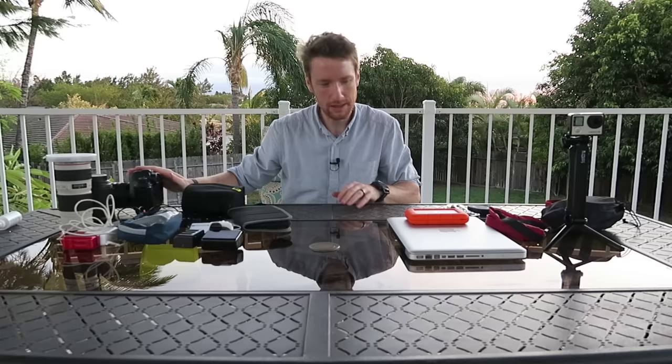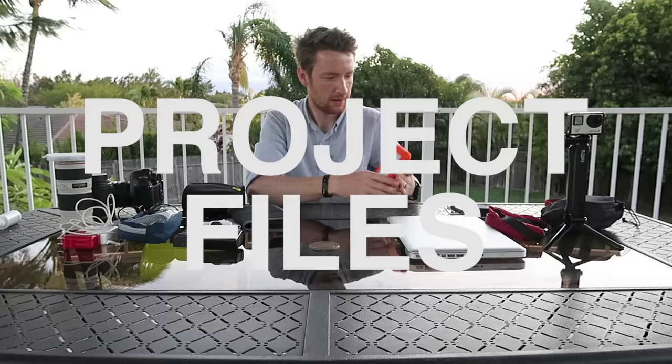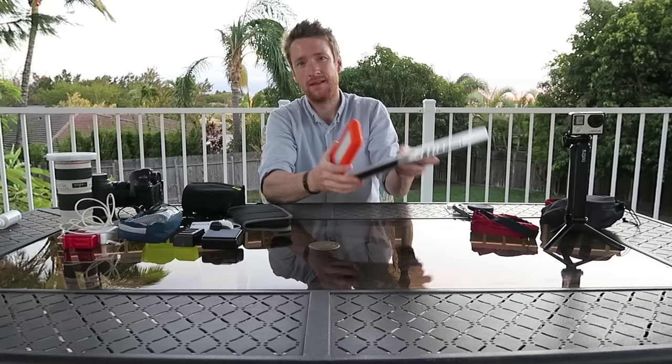I also have my LaCie Rugged 4TB portable hard drive. Now, this contains all of my Lightroom catalog files, as well as every image I own. It's all on this. Also, my Adobe Premiere files, you know the things. They're on here too. So I can edit videos, edit images, and then when I get home, I can put away the laptop, plug this into my big iMac, and all my work is there.